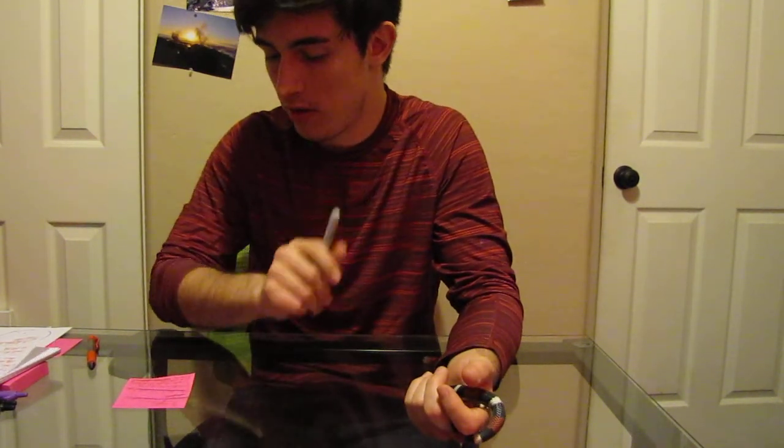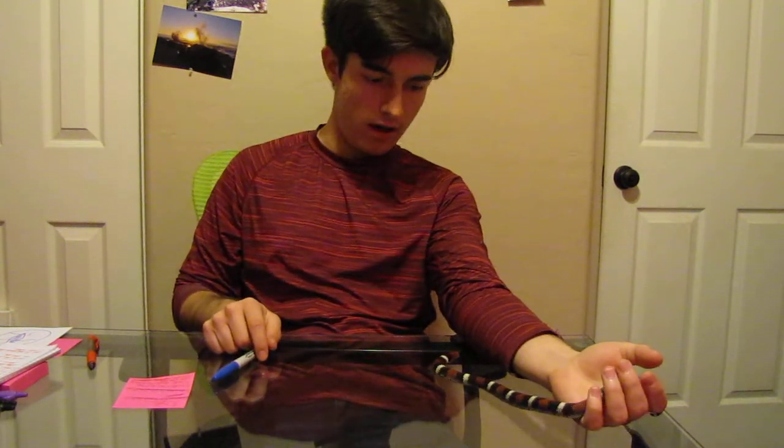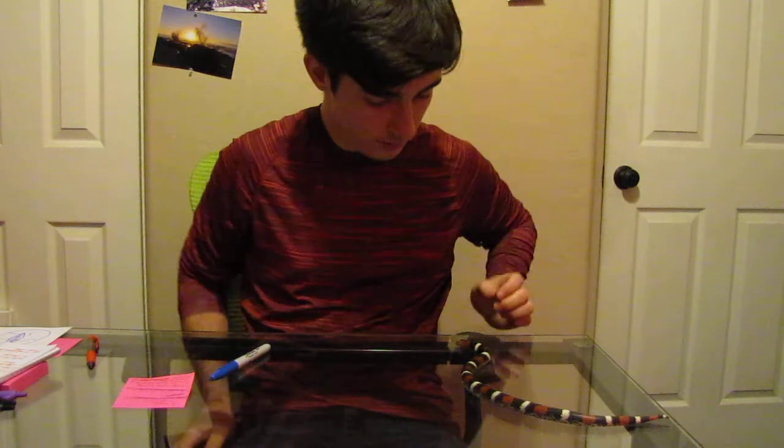But for the third one, they like to measure up prey. Like, oh my God, he's measuring up my arm. He's going to try to eat it. Oh no. No, that's just ridiculous. That is completely and utterly ridiculous. Snakes do not.